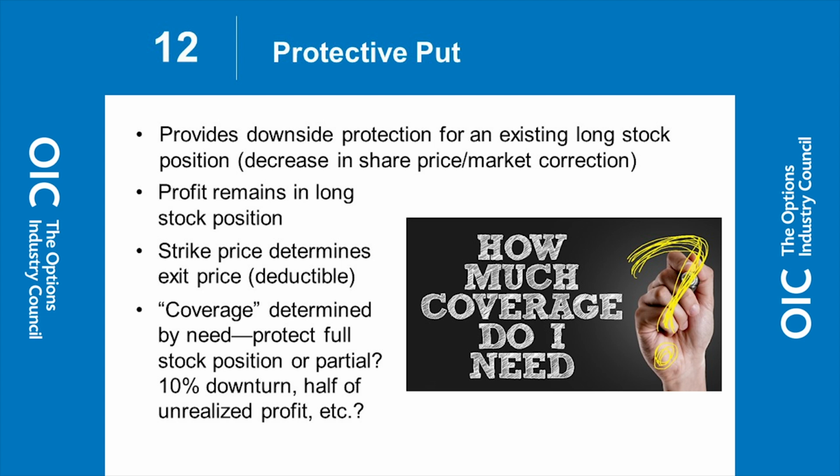Let's go back to that car insurance, right? Do I want the zero deductible? That would be considered to be at the money options, right? Would I like the $500 deductible? Would I like the $1,000 deductible? Each of these different decisions has a different risk profile for me. It also has a different cost basis, doesn't it? The zero deductible will cost me more than the $1,000 deductible, okay? So you have a strike price to determine where you can exit.